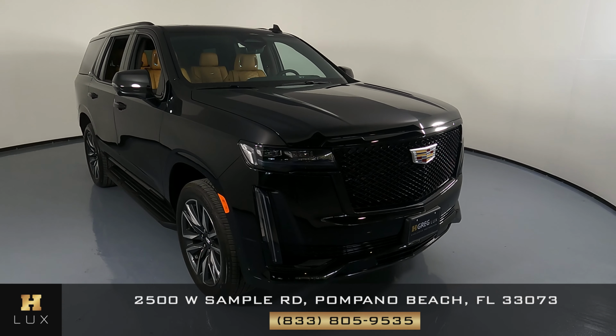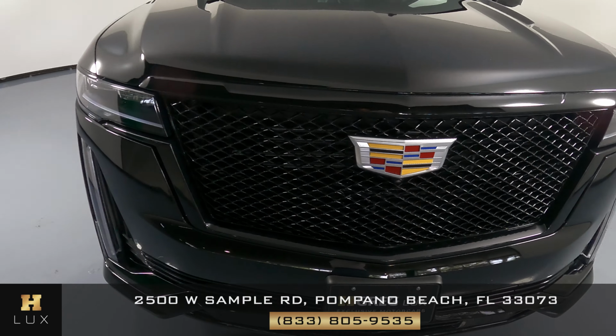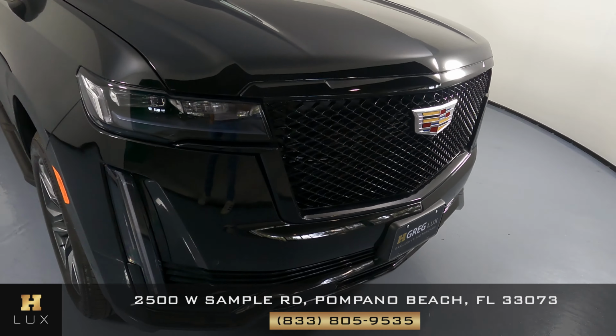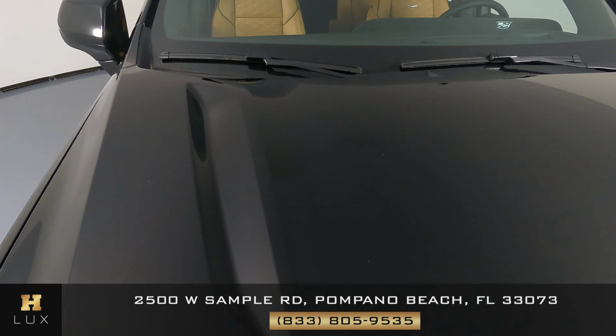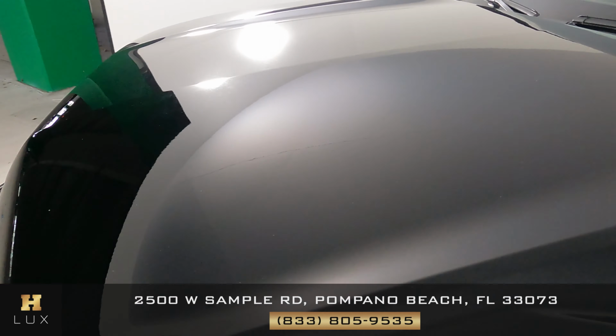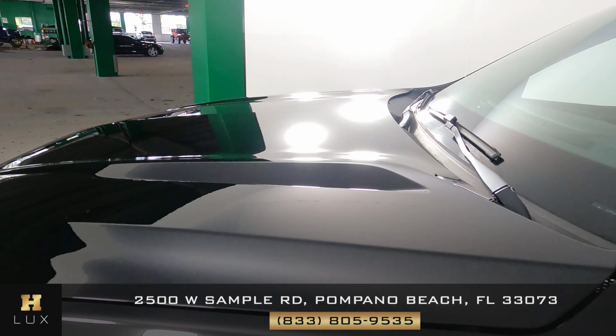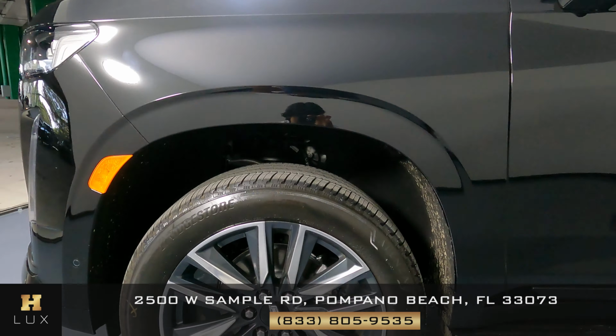The first thing we're going to do is take a look at each panel of the vehicle, and we're going to first start right here with the front bumper. Let's take a look. Front bumper's perfect. I'm not seeing any kind of damage. What about the hood? The hood seems to be in excellent condition as well, and we can move on to this fender on the driver's side of the vehicle.